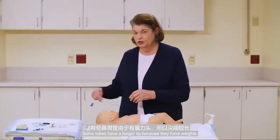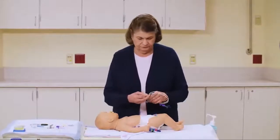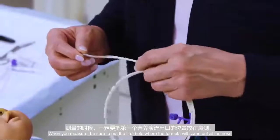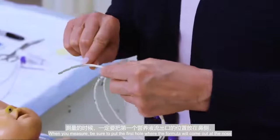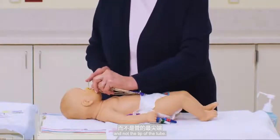Some tubes have a longer tip because they have weights. When you measure, be sure to put the first hole, where the formula will come out, at the nose and not the tip of the tube.